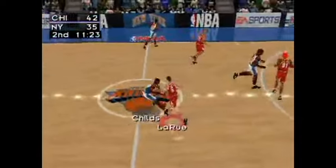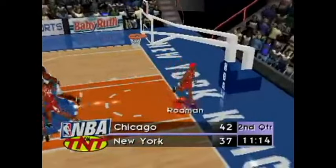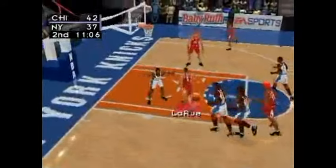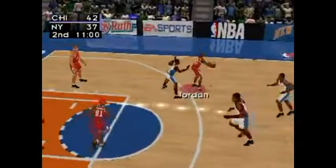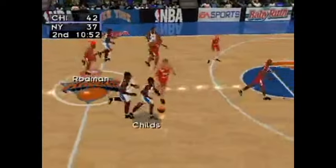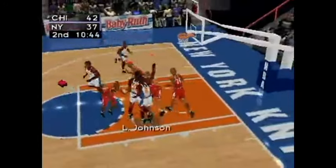Inbound pass to Childs. Puts up the jumper. Childs makes the shot. Inbound pass to number five. From center court to number 23. To Klein. Pass to number 23. Ewing for the steal. From center court to Childs. To Johnson. To Ewing. Childs gets it to Ewing.